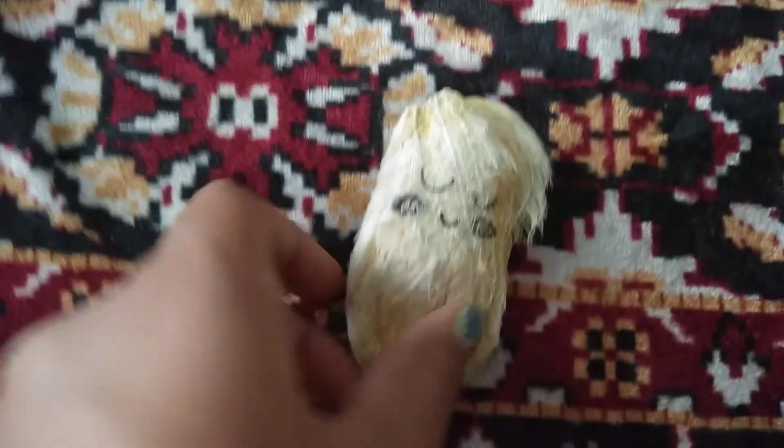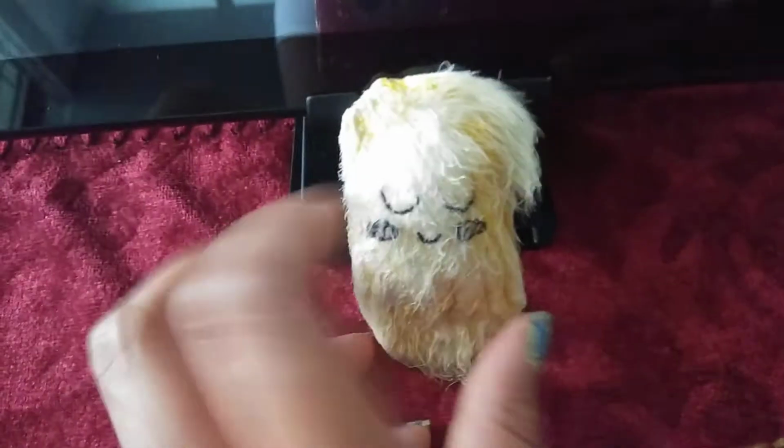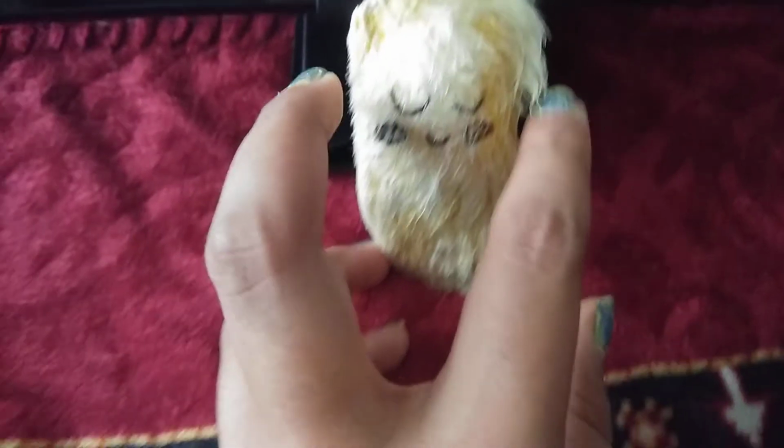And I have a little toy that I made, a pot of mango. And it's so soft and it has a cute little hairstyle from here. And I really like that, and it's so soft. And yeah, that's what I wanted to show you guys.